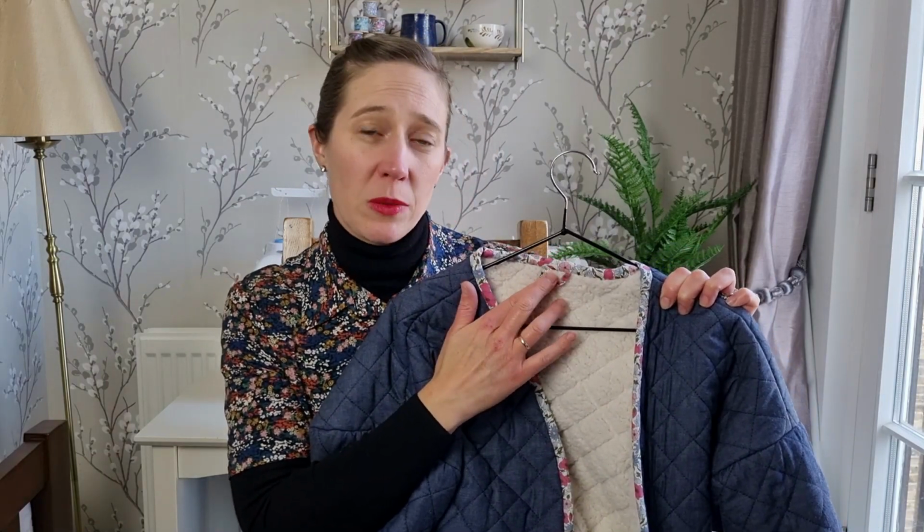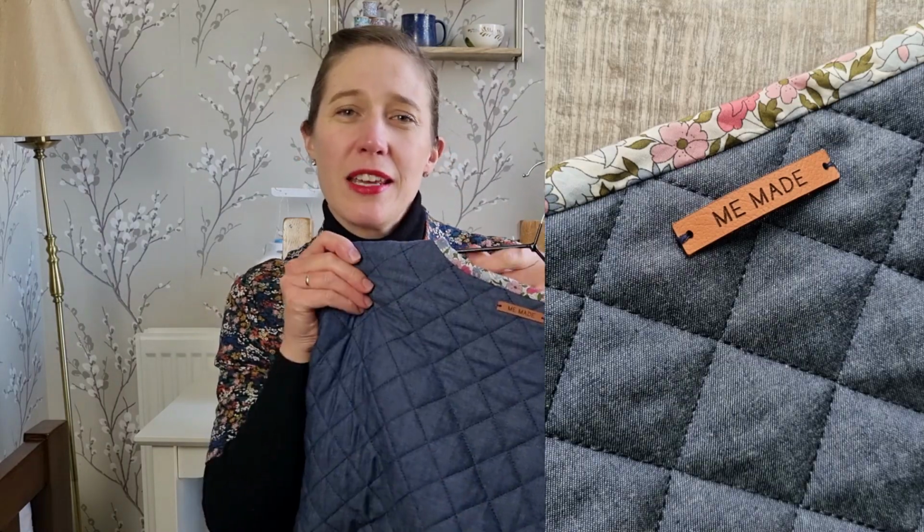I chose to add a loop here for hanging it up, which I'm really pleased with, and on the back I added a beautiful label from Little Rosy Cheeks. This is one of her leather labels and it says Me Made.